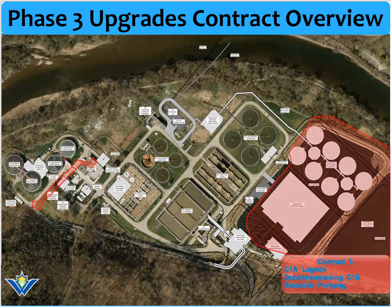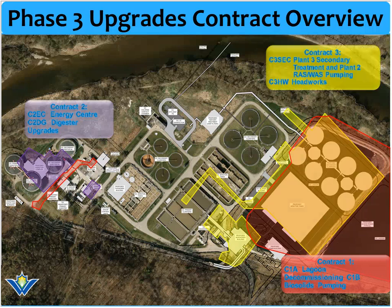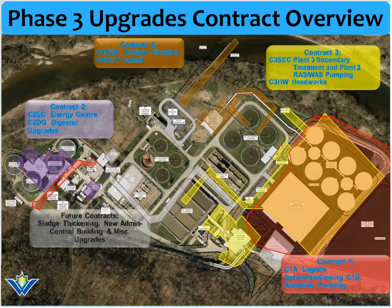So the first phase was Contract 1, the lagoon decommissioning and sludge pumping upgrades. The second contract was the energy center and digester upgrades. The third contract was the secondary treatment for plants 3 and 4, a new wastewater pumping station, and new headworks. And the fourth contract was the tertiary filtration upgrades and the new outfall. There is a consideration of future contracts for sludge thickening, a new administration building and miscellaneous upgrades, but that's going to be further developed in a pre-design later this year.